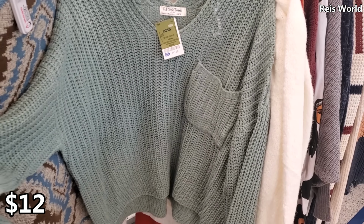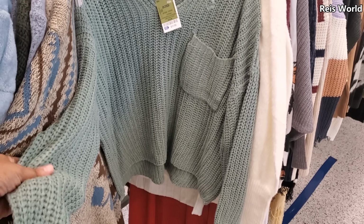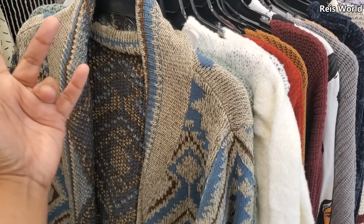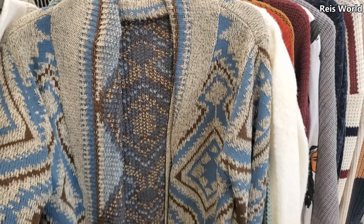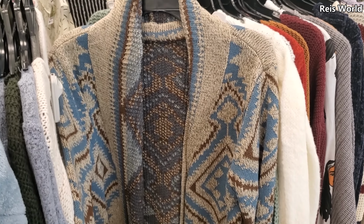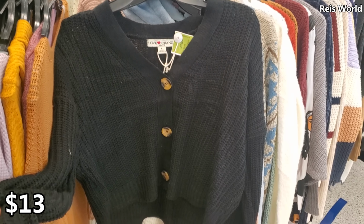$12. You do get that pocket right in the front. It's pretty big too. Really cute. It's like a wide sweater. I'm loving the knitted wide sweaters. They're gonna be my favorite. And this one's $17. $13 for the crop cardigan.